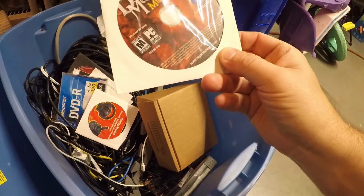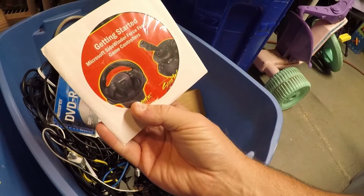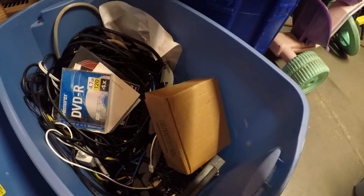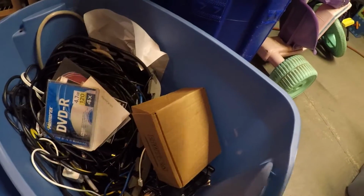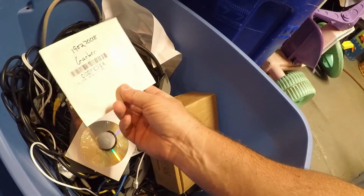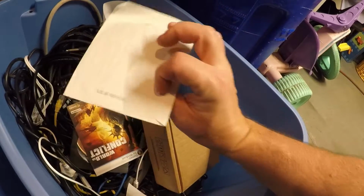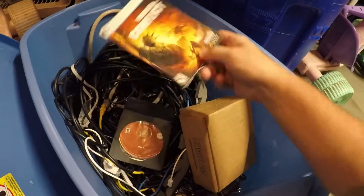Let's see what that is. Dark Messiah, Might and Magic. That's interesting. That's something for Sidewinder, which I don't think is in here. Call of Duty Modern Warfare. Company of Heroes. All PC games. I'm not sure what this is, just a DVR. This is something they recorded, Garth Brooks, Greatest Hits. I'm not sure what this is. Let's see. Looks like that's a Sound Blaster card, just the driver DVD.